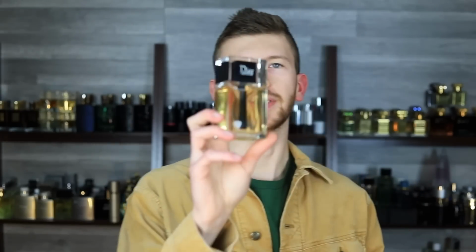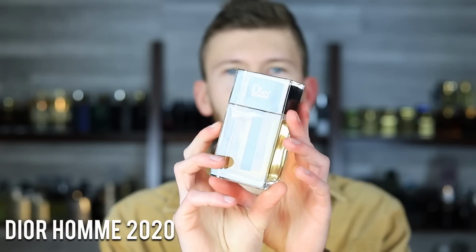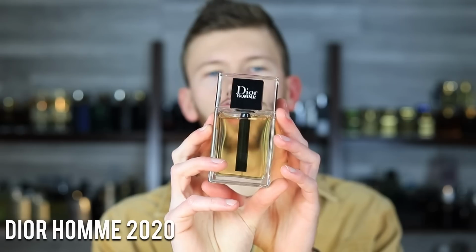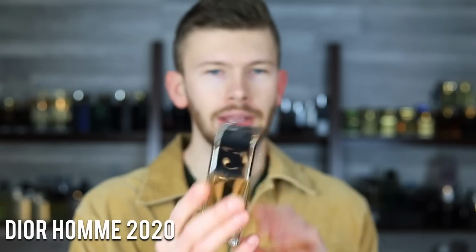And last up, Dior Homme 2020. It's all about the Iso E Super, the vetiver, the cashmere in here, a little bit of cedar wood as well. So basically, it's all about the woods and the aroma chemicals, which kind of have a woody tone to them. It's all about that, okay? It's really nothing super exciting in that regard.